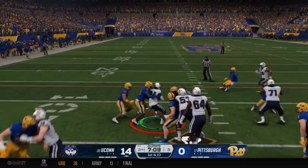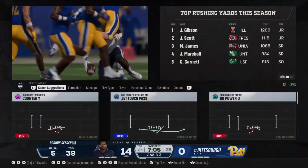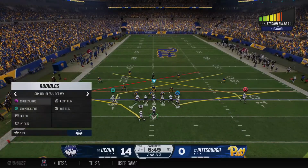From the gun, it's Reeder. Gets him away from trouble. That's a pickup of 6. Mark it at the 10. Good spot after that 7-yard pickup on first down. It's 2nd and 3.